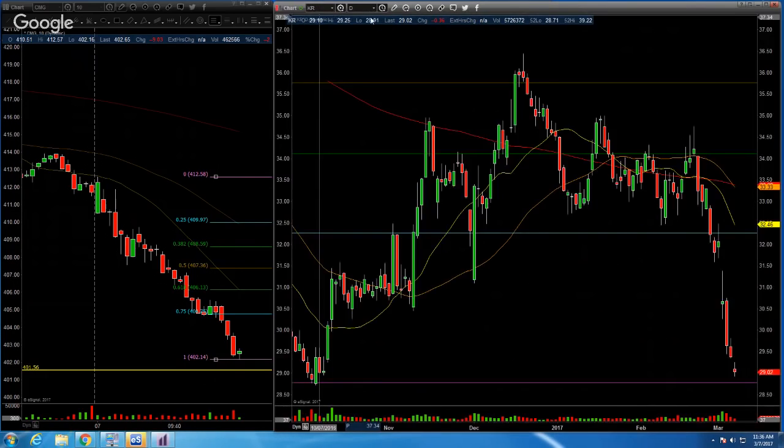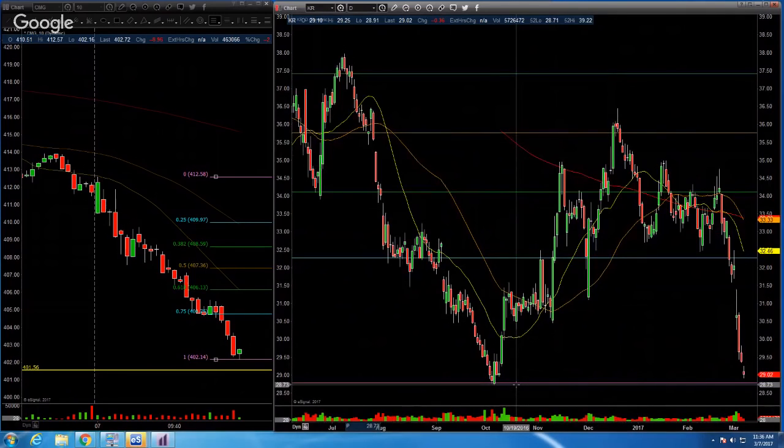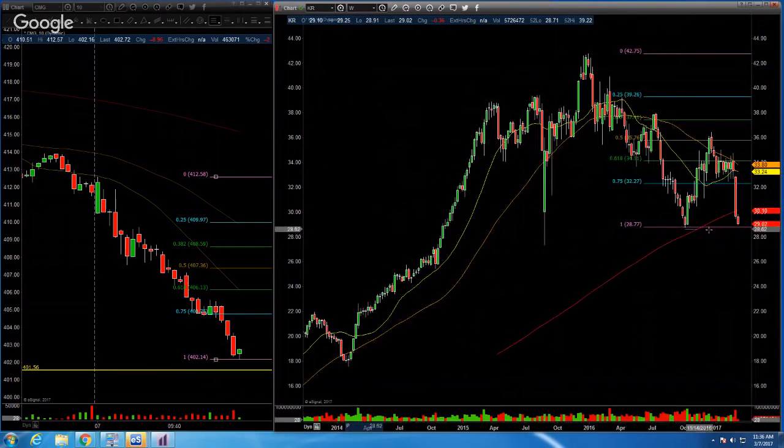I don't want to go long in these markets. Yeah, I see what you're seeing here. If it takes out this double bottom around 28.73, look out below. It's going to go lower, and if the markets start to dump, it's going to tank. Yeah, that's the line in the sand.